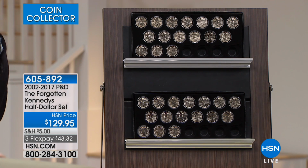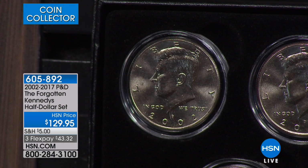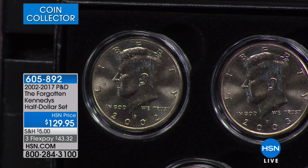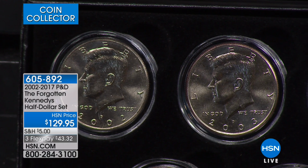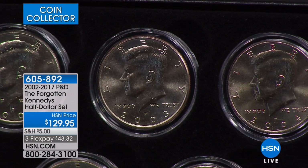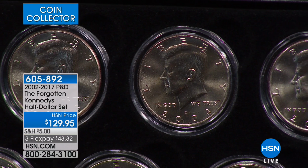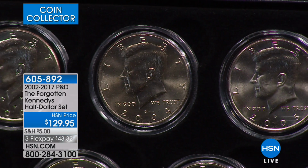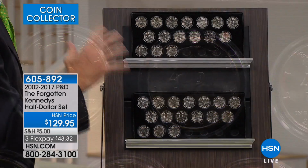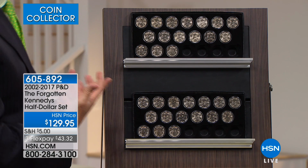What most people don't realize is in 2001, they stopped releasing Kennedy half dollars into circulation. The United States Mint no longer made them available to banks. In other words, they make them, but they don't make them available. So any Kennedy half dollar you get in commerce will be 2001 or before. By law they have to make them, but they don't have to release them into circulation. So they only made them in bags and rolls, or they come in mint sets. It's the only way to get them.